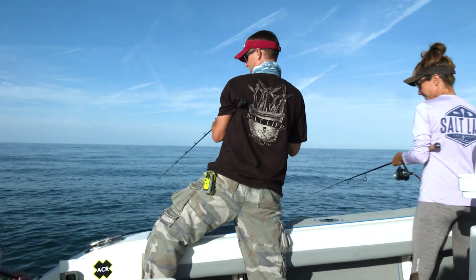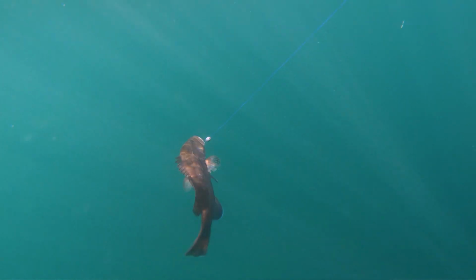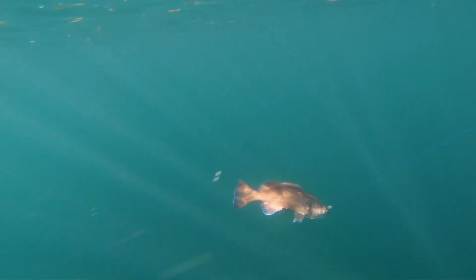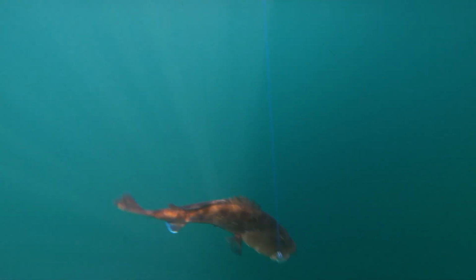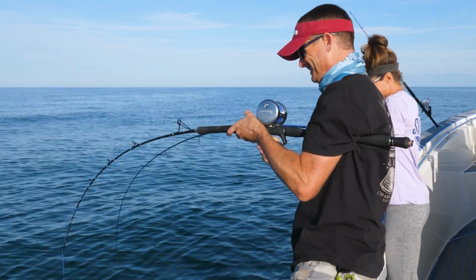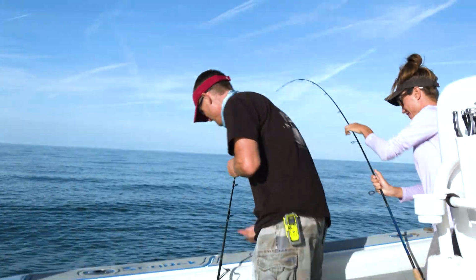Oh, that's a big gag. Yeah, that's a big gag. That's a real big gag. Nice. Come on. Come on, big daddy. I got one too. Nice. Doubled up. Oh, and it's a grouper. Woo! It's a nice grouper. Oh, you got a better fish than me. A grouper and a grunt.